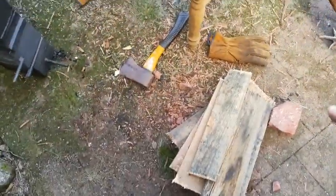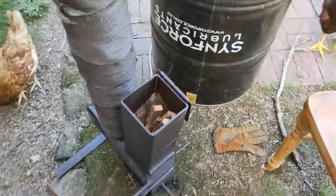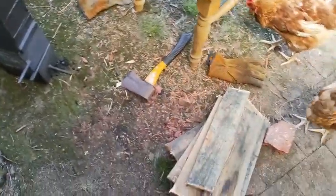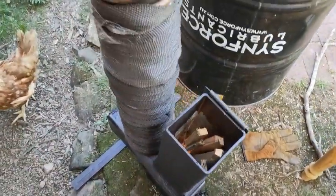I've had to resort to the pine because that hardwood I was using is just really hard to split, whereas this pine is not. That's just an old untreated pallet.